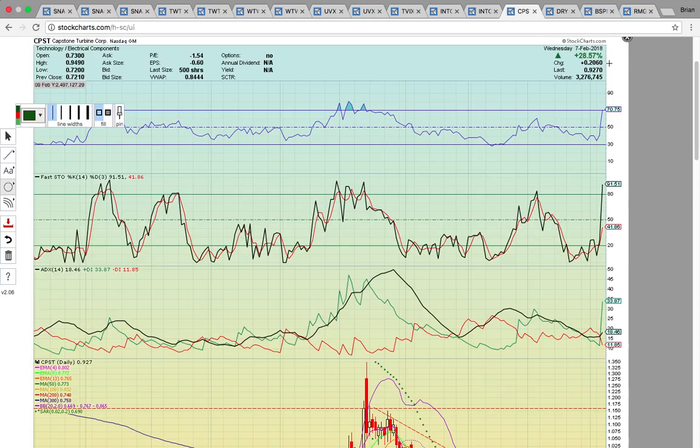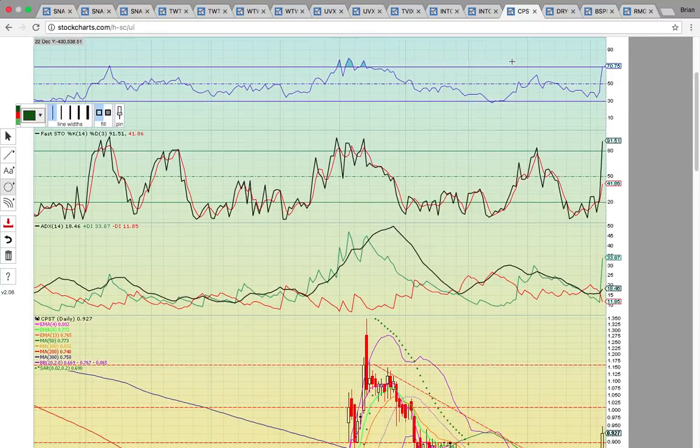Okay, look at CPST, closed up 28%. I'm going to give you a couple of small caps real quick to finish this off, and I'll just go over these quickly.